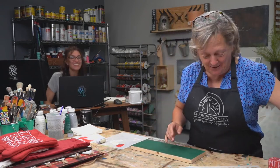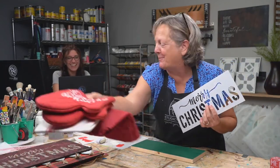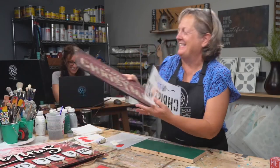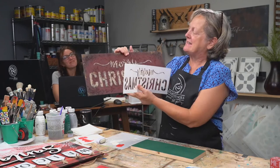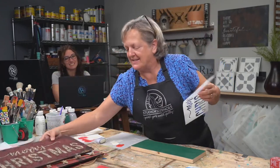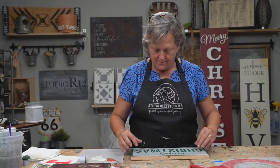Are you going to paint the Merry Christmas on that background? Yes, I am. I would love to do that. Okay, so this is the one that's the same as this one, but this is on the texture and all of that. So the cream instead of the white was the key there.